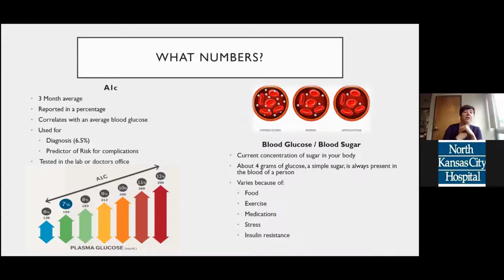All right. And so this is tested at your doctor's office. Typically, when you're first diagnosed with diabetes, if it's above 7%, your doctor's going to want you to test every 3 months until your A1C is less than 7%. Once it's less than 7%, it's considered well managed. And then your doctor may say, you know what, why don't you just come back every 6 months or every 12 months? But that A1C kind of helps us keep track of all your numbers in general.